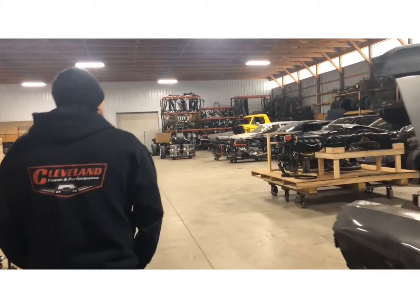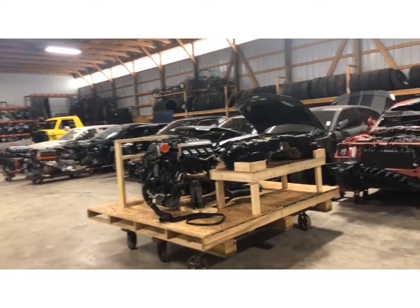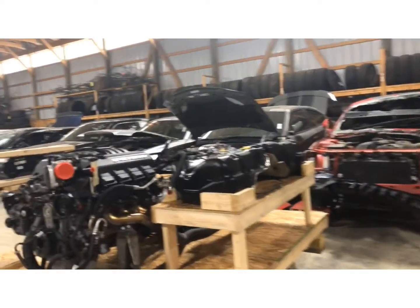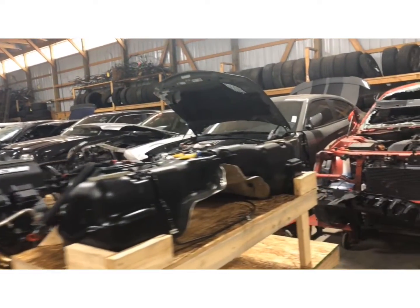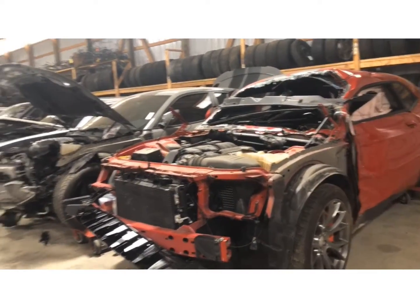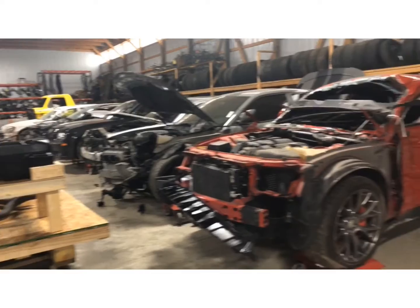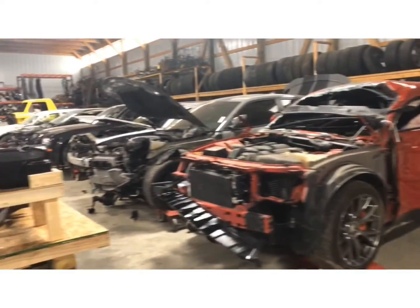So yeah, this is kind of the Mopar section we're over here this week for whatever reason. These are all wrecked Mopars waiting to come apart. That pallet is set up and done, that one's shipping out tomorrow. That's a 6-speed stick, obviously an SRT, big front brake, SRT wheels. Got some Hellcats in there, got some 6.1s.